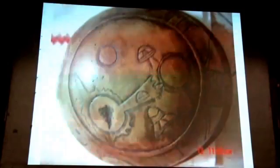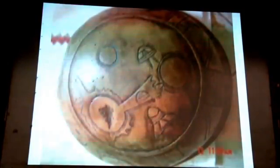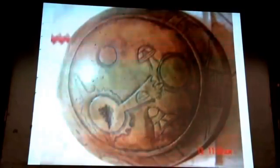This is a close-up of the one I told you before. Exactly, on the internet we could see a photo. Now the battery is gone, maybe try this.